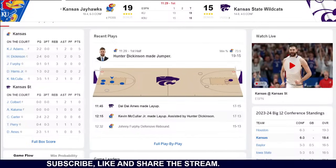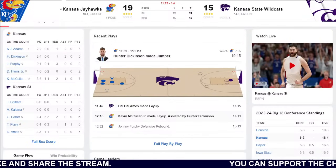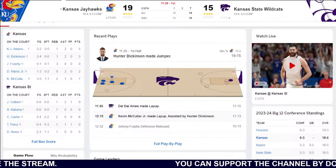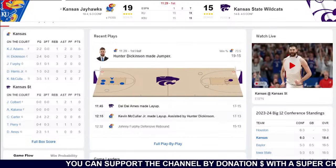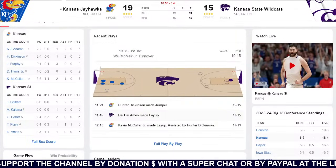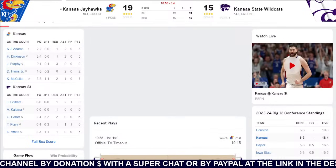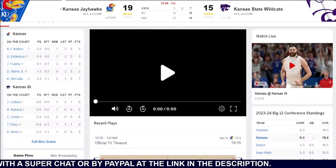Here's Perry to Kaluma. Arthur gets it off to Cam Carter. Carter, right side. 11:05 to go in a very fast-moving first half. We haven't had our first media timeout yet. Right side, off to McNair. We go under the 11-minute mark here. Here's McNair and a walk and a timeout. 10:58 to go in the half. 19-15 Kansas. Back in a moment.